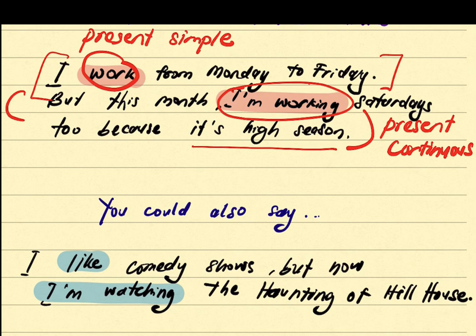Okay, how about another sentence? You could also say, I like comedy shows, but now I'm watching The Haunting of Hill House. If you look at the first part, like, this is always true that you like the comedy shows. But in the second part, but now I'm watching The Haunting of Hill House, it means it is true only for now, for the current moment, temporarily.